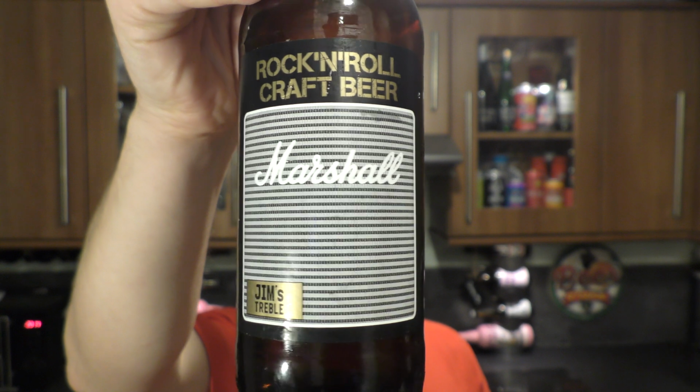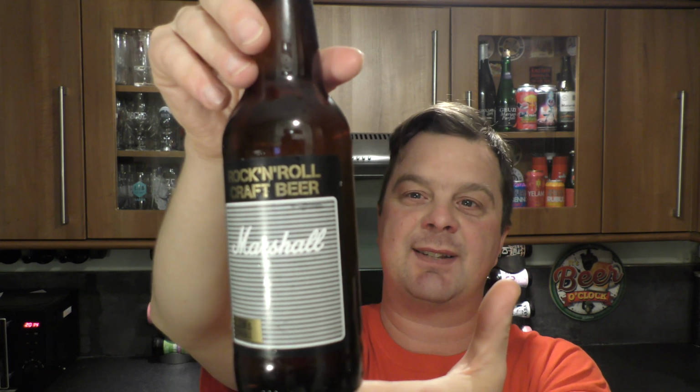Today we've got a beer from Williams Brothers Brewing Company. I think Williams Brothers Brewing have made this beer under license by Marshall, the amplifier company, and it's their rock and roll craft beer called Jim's Treble. It's 8.6% ABV in a 330 milliliter bottle. Here's the black bottle cap.